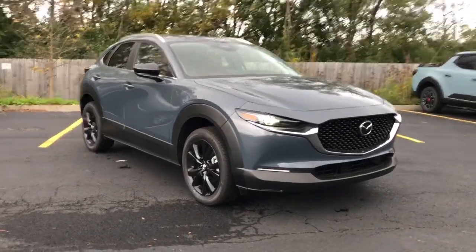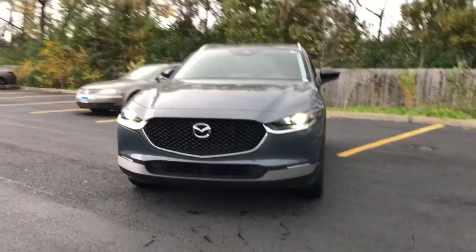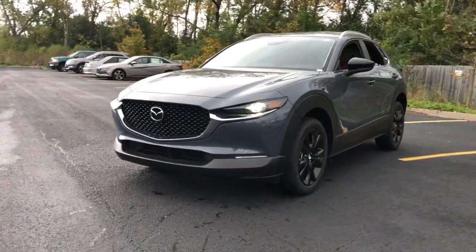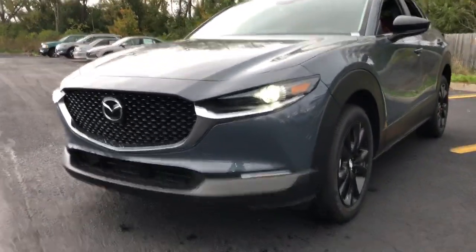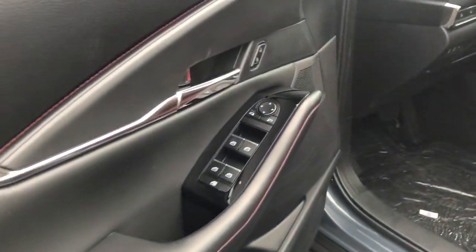Go home happy with the 2024 Mazda CX-30. This sleek CX-30 delivers sophisticated attention to detail and excellence of design. From its well-appointed, quiet cabin to its smooth ride and responsive handling, this SUV is an outstanding value.